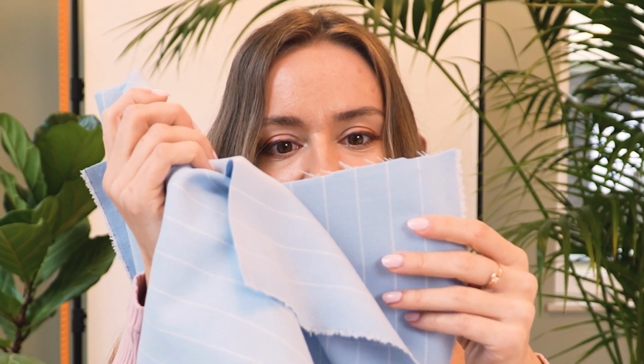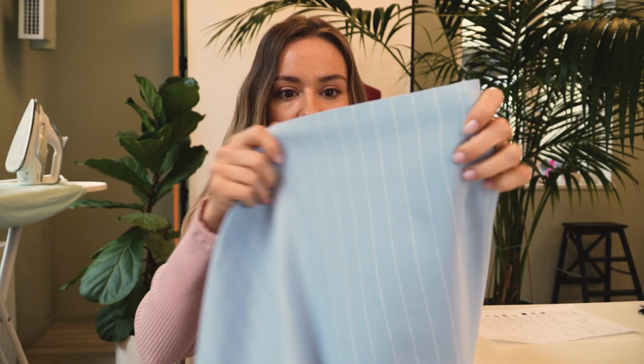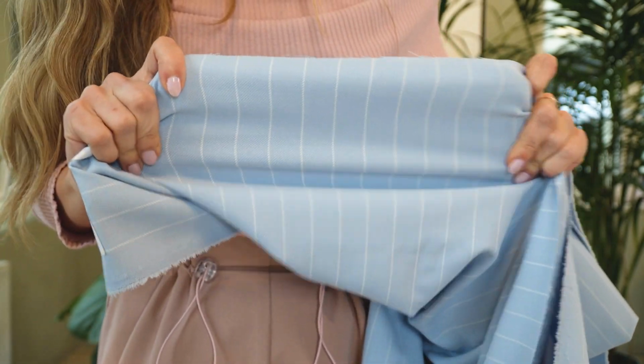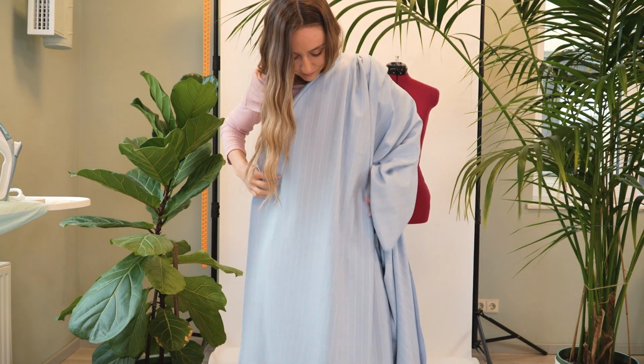68% recycled polyester, 29% Ecovero viscose, and 3% elastane. It's quite stretchy as well. It's not transparent, and I think it's so pretty. Yeah, I think in camera, I don't know if it looks good on me, but it's so nice. I am planning to make a skirt from it.